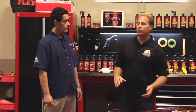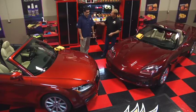Welcome back to What's in Autogeek's Garage. What we have here is Bob Max McKee, the president and CEO of Autogeek.net. This is his personal car. It's a 2007 Corvette. What we have over here is a Chickmobile, and this is for you.